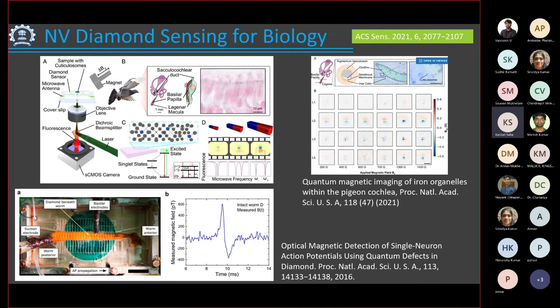And so is the magnetic field generated because of the electrical pulse? Is it like an Oersted field, or is there a magnetic field associated with the neural signals? So what's the origin of this magnetic field? It's just because of the current flowing through. So that's the Oersted field. Oersted field, yes, yes. Actually, I'll show you.